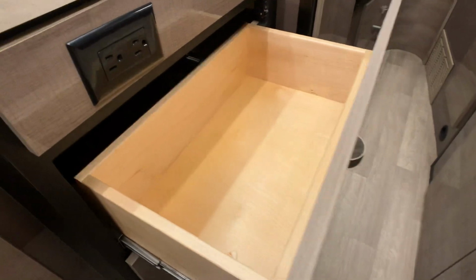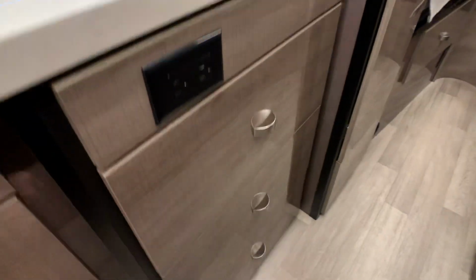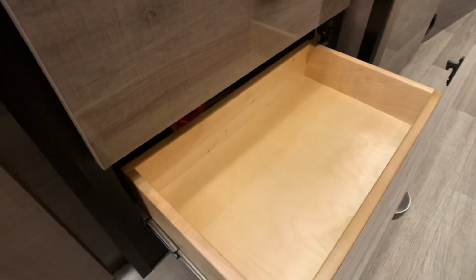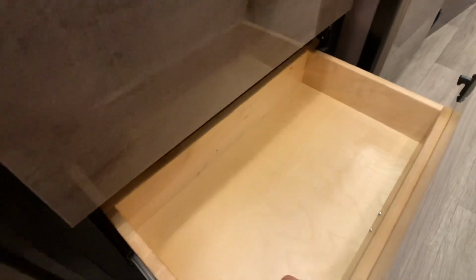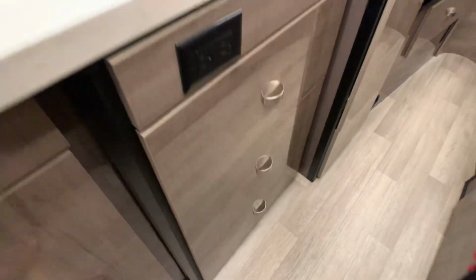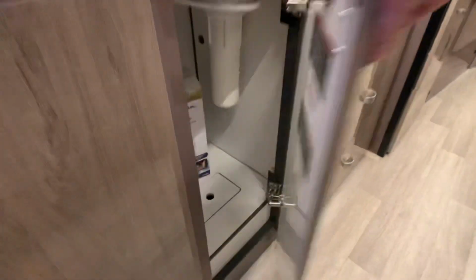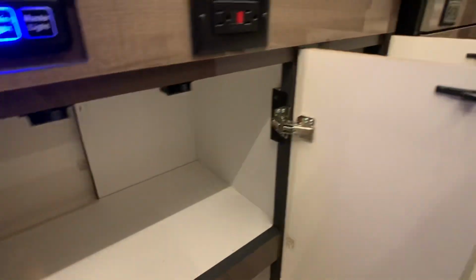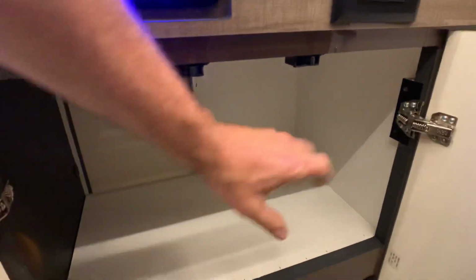Might as well show everything off. Look at that 110 outlet right there. All metal drawer guides. There's nothing cheap about it. Look, it's all finished out, even in the cabinets right there. You're not seeing any kind of particle board, anything like that. Water filtration. And this is that access from outside to get into here. So if you want to put something convenient for inside and outside, put it right here.